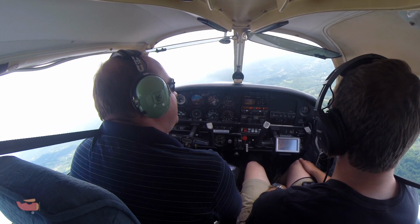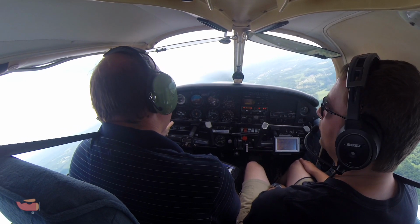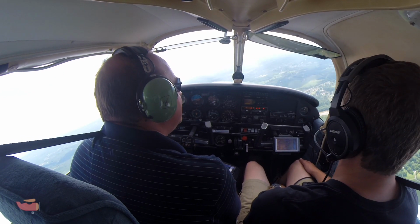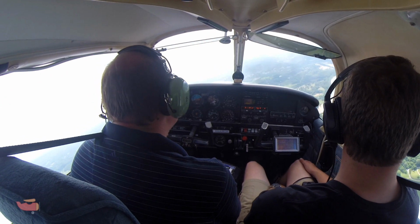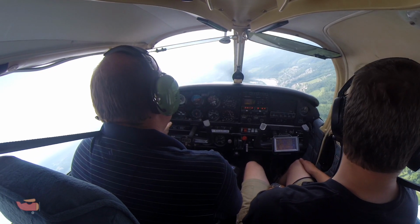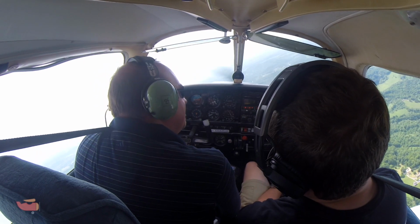It's funny, this actually feels more controllable to me. The right-hand side? Yeah. Are you left-handed or right-handed? I'm right-handed. Okay. It's kind of weird that for most people, the left turn's the best one. So I'm steeper than 20. We have about 25 now.